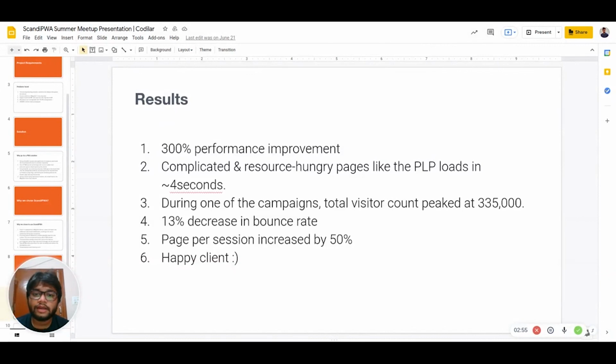We had more or less a 13%... 13 is an unlucky number. I don't know why I wrote that, but yeah, based on the analytics, it was a 13% decrease in the bounce rate, and the pages per session increased by 50%.